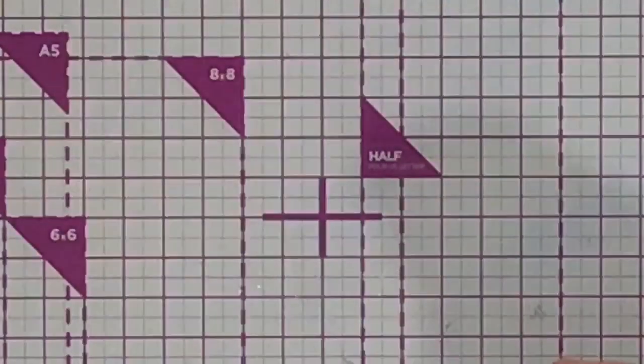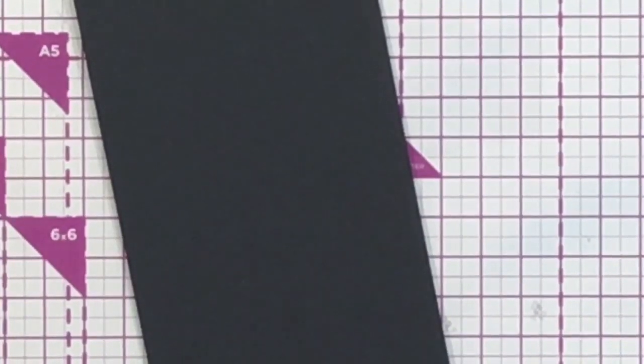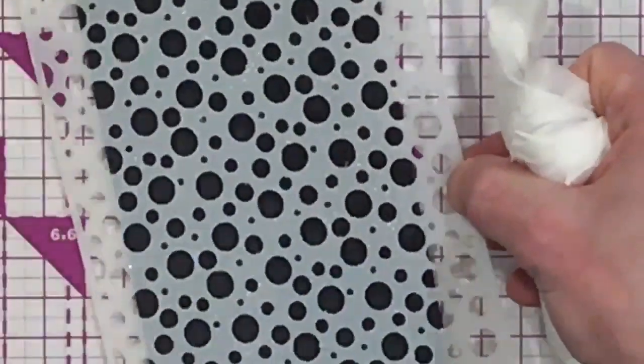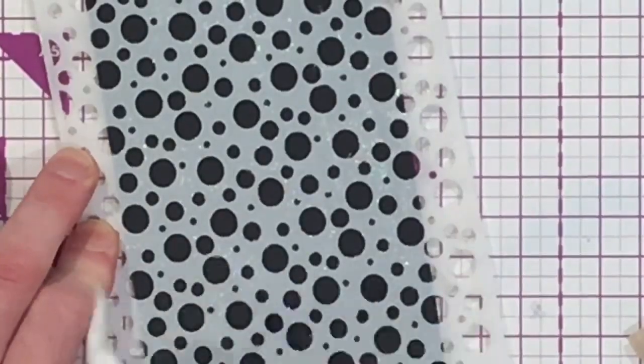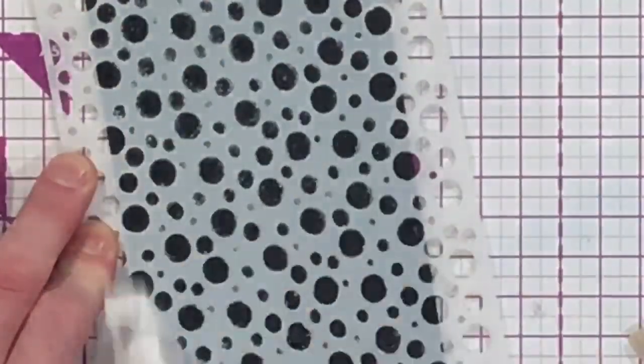Make sure that's off, and then of course I am going to give this a clean. Once again, what you can do is take another bit of black card just for the sake of it. I've just grabbed the first bit I can get, and that is a DL size. And then I'm just going to go in and clean my stencil.